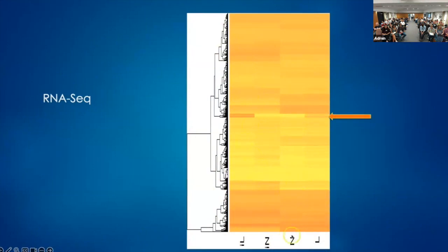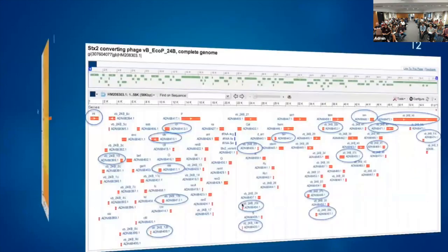You can see that there is also a difference between the lysogen cell and the naive cell, and that these are the regions where the phage genes lie. We can also see significant differences in the lysogen gene expression that are quite different from the gene expression that we see from the reduced lysogen. So we had a way of reading changes in the host as a response of prophage carriage.